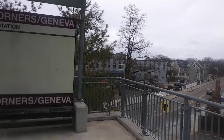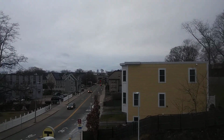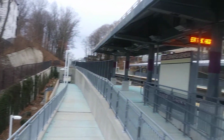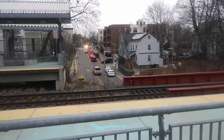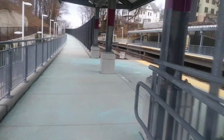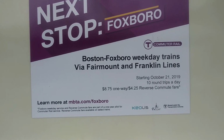So you can see what I'm seeing. You also can see the other part of Geneva Ave over there. So this is the platform. Those of you who have not been up here before, or those of you who do not live in Boston, might as well give you a quick tour of the platform. Guess it can't hurt, right?